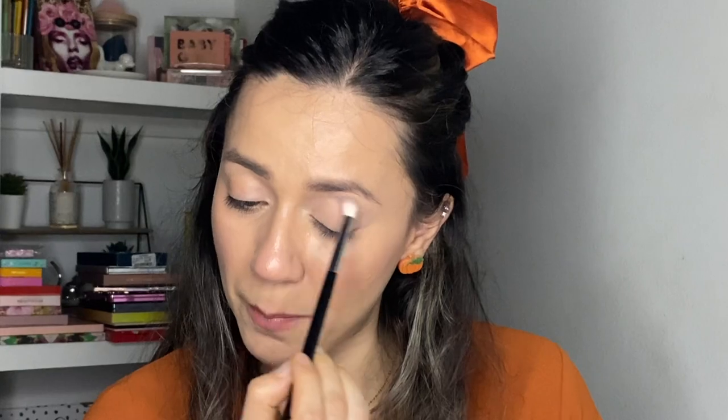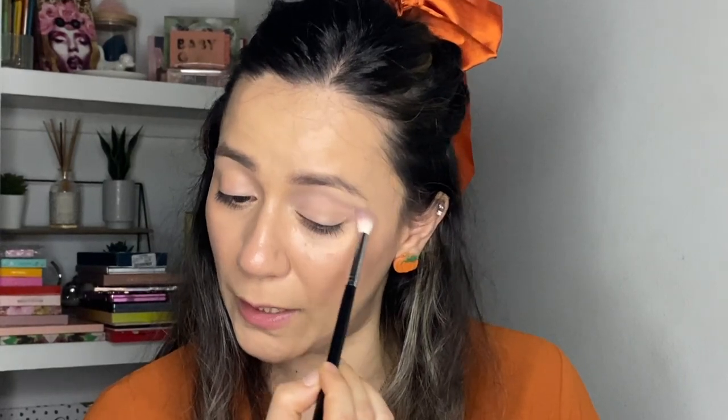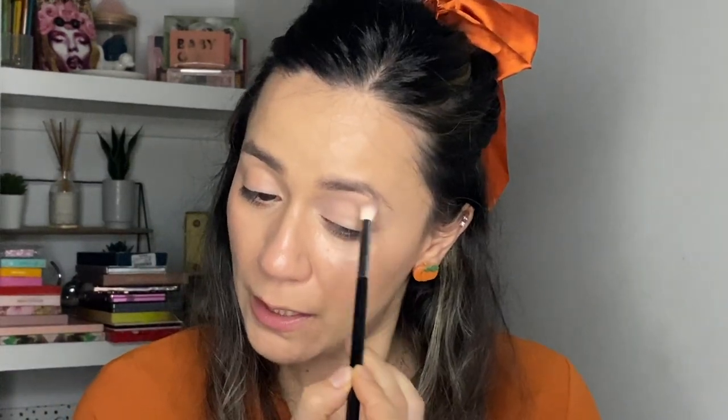I don't know exactly what I am going to do, but I think I'm gonna start on this side with the more neutral shades. So I'm gonna grab Undead Sheriff. Let's see how that looks on the eye. And I'm not a big fan of cool tones, but I don't know. This palette just seemed very pretty, and I definitely wanted to try their formula. So I decided to pick it up. As you can see on me, it looks a bit purplish. Doesn't look bad though, but it looks a little bit purplish in my opinion.